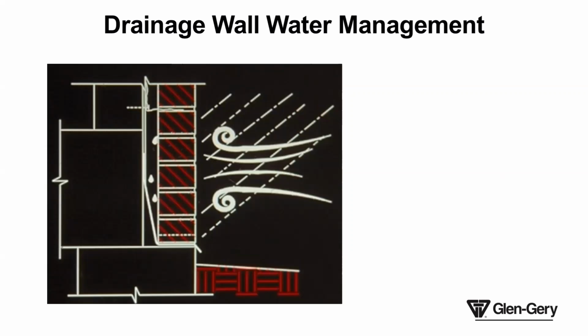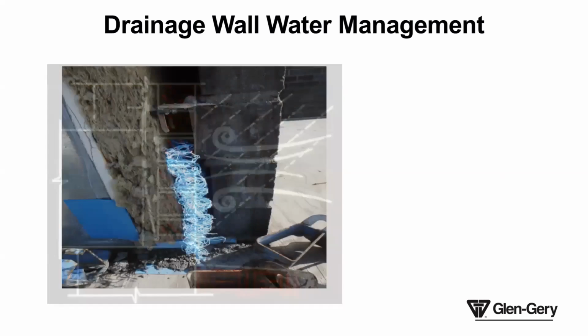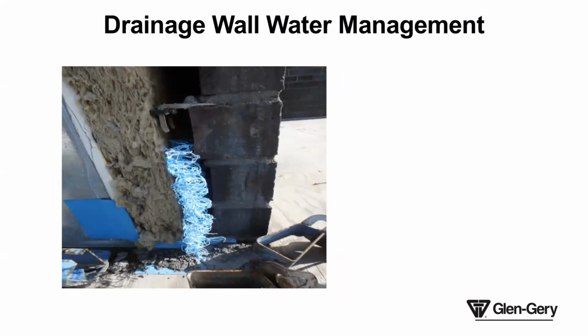So if we start at the beginning, the first thing that we should understand, and I think probably we all do, is that we should be designing drainage walls. Just from a performance standpoint, it gives us somewhere that once water enters the wall, we're providing a means for it to make its way out.